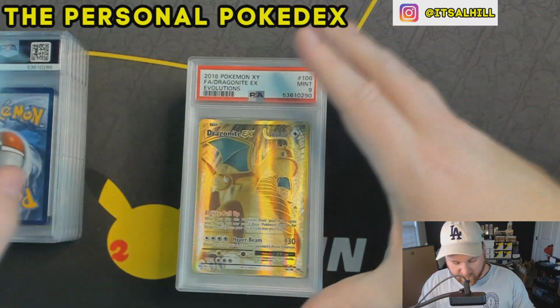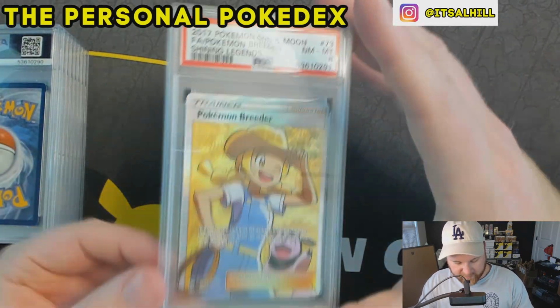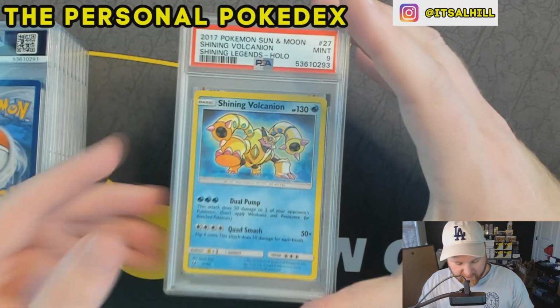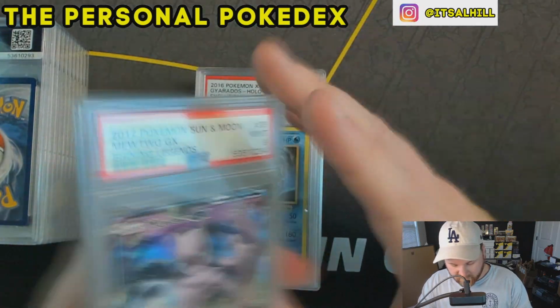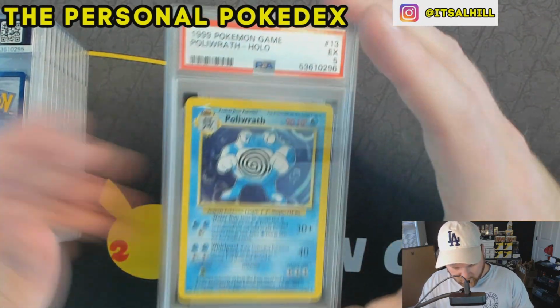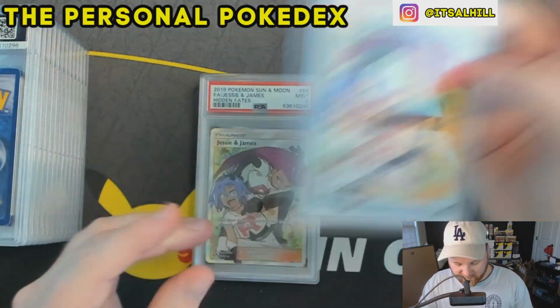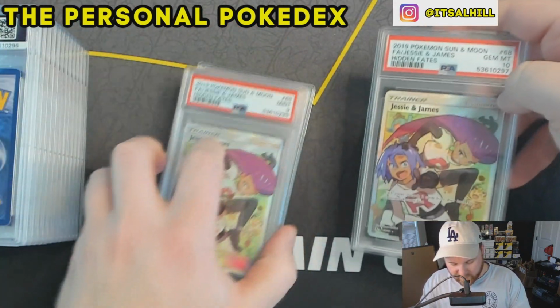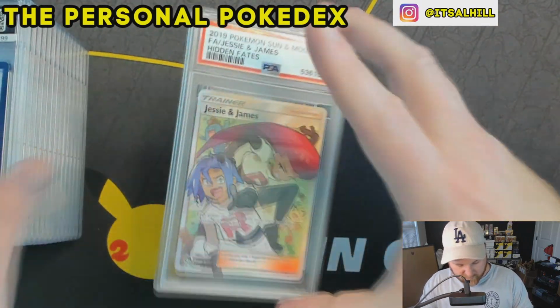Here with some Evo. Nice Dragonite hit for him. Pokemon Breeder from Shining Legends. And one of these I think he's going to be really excited about. That's him. Jesse and James. He was wanting to buy this for the longest time, so he sent some in to grade. Got 3 9s and a 7. So let's take a look at this 7.